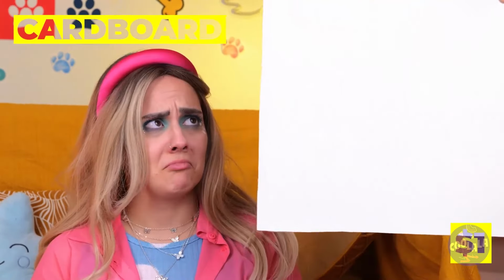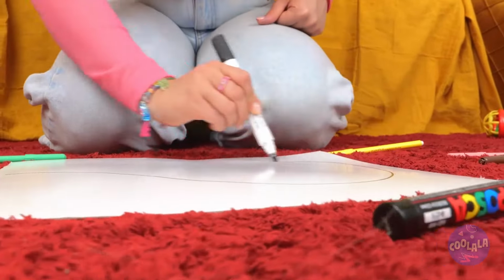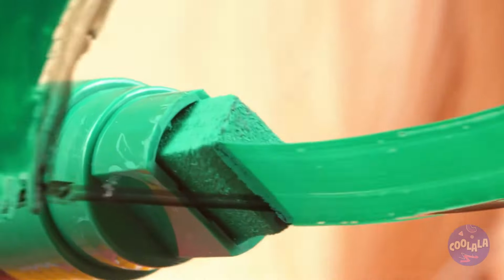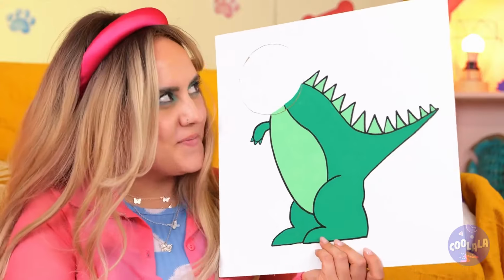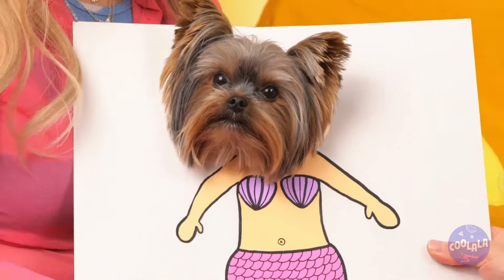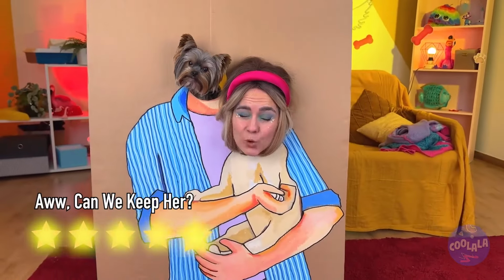Don't worry, all you need's some handy-dandy cardboard. Time to put those art classes to work. All that green can only mean one thing. It's a dinosaur! Well, almost. We still need a head. And we've got just the right one. Perfect. You can be anything. The limit's your imagination.